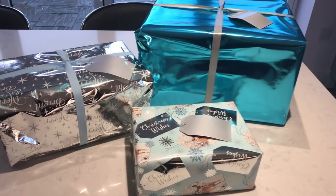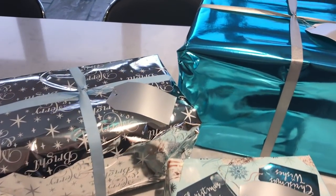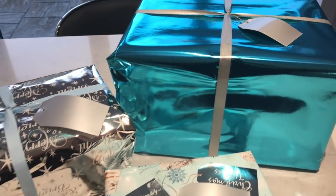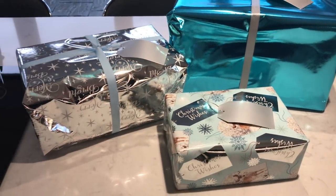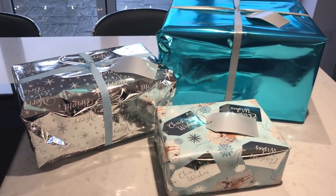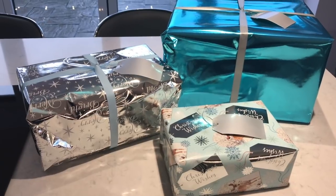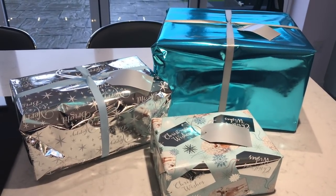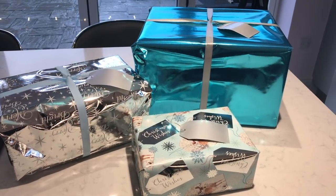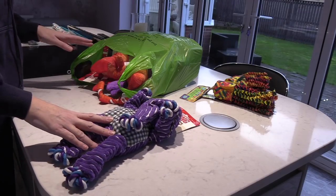There we go, all wrapped, bowed up, labels on. They look a lot nicer than my usual functional wrapping offering. So my parents have done much better this year in terms of the wrapping, which had it not been for the gift wrapping set, I probably wouldn't have done. But anyway, they look quite pretty, don't they? So now we're on to Daisy's stash.